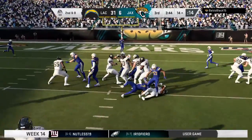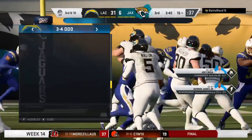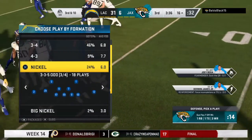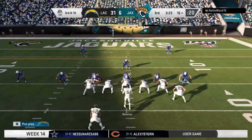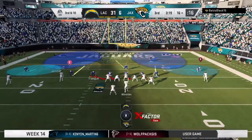They run it with Armstead. And he goes backwards here, losing yardage back to the 16. A 2nd down play results in a loss of 2 yards. It's been a pretty long drive. This will be play number 9, and they need 10 yards out of it on 3rd.